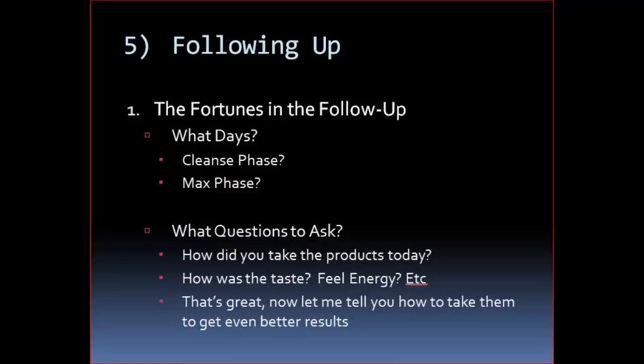And generally, during the cleanse phase, we want to make sure they're eating enough. We want to make sure that they have good energy. We want to make sure they're going to the bathroom. Whatever way you can find to ask people that question, we need to know that, because if it's not coming out, it's not coming off. So we really want to make sure that we are on top of things.